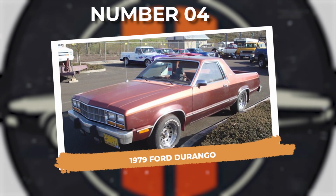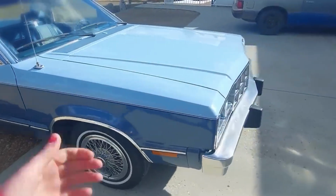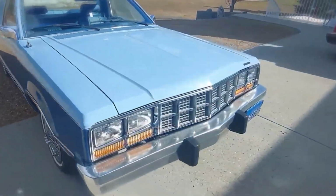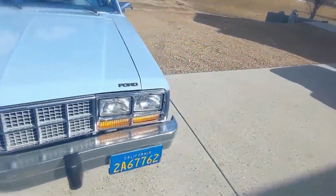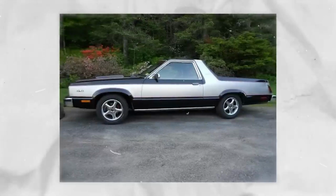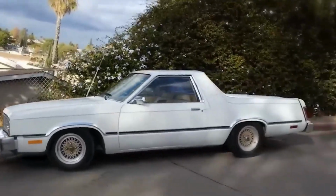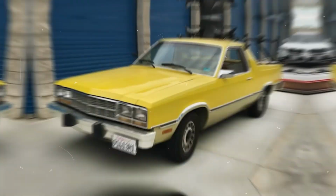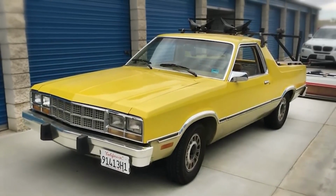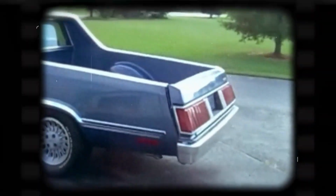Number 4. 1979 Ford Durango. The 1979 Ford Durango was a rare and special vehicle made through a partnership between Ford and National Coach Works. This model was basically a modified version of the Ford Fairmont Futura, which was changed into a small pickup truck. The Durango aimed to fill the gap left by the discontinued Ford Ranchero and compete with the Chevrolet El Camino.